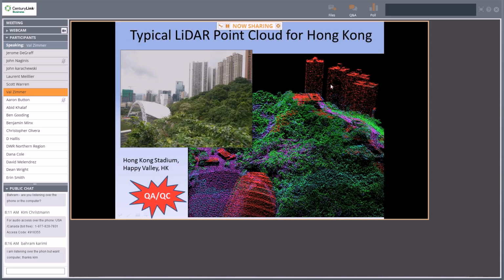So we can see that there are high-rise buildings represented in the LiDAR. Those are real. We can see vegetation. That's real. And there's ground below the vegetation. We have to go into the vegetation and under the vegetation to actually get validation of what ground features are being represented and remotely sensed by the LiDAR data.